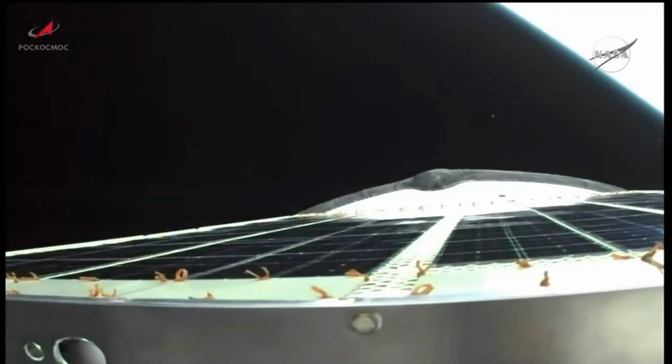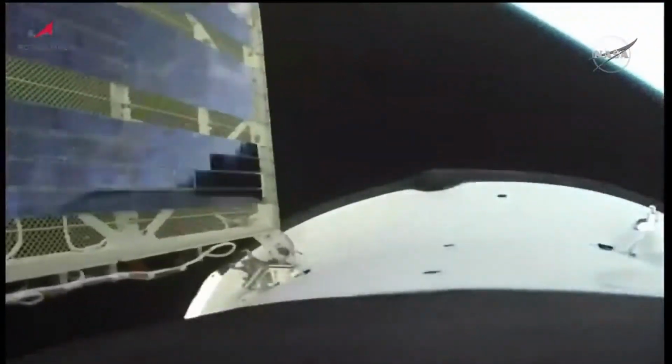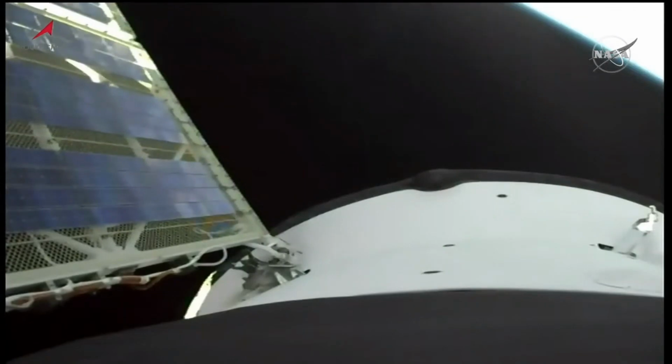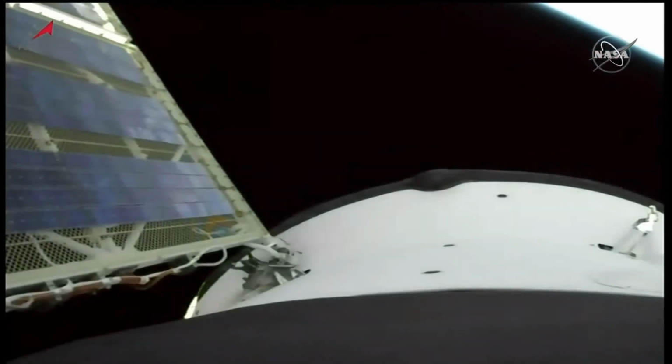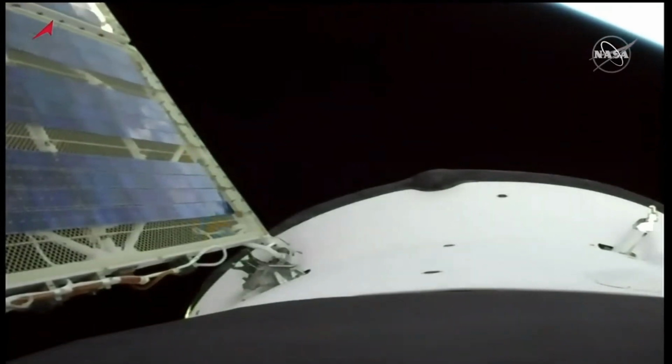Standing by for the unfurling of the solar arrays, and there they go. And we now have confirmation that the solar arrays and the navigational antennas have all deployed as planned, a flawless climb to orbit.